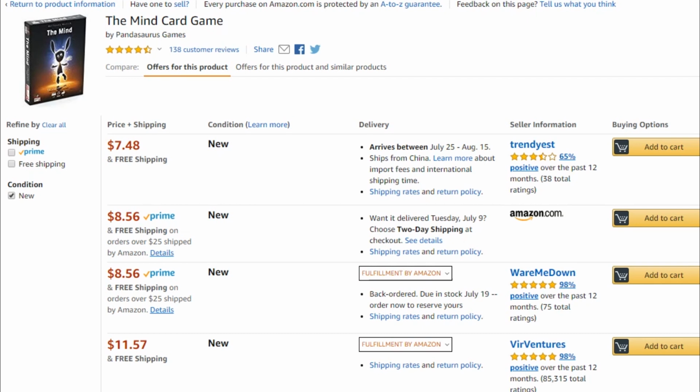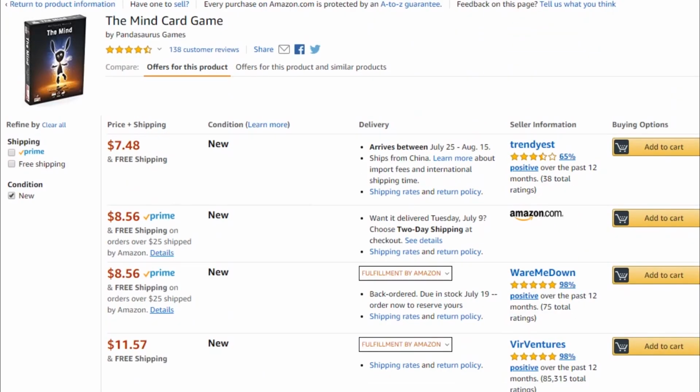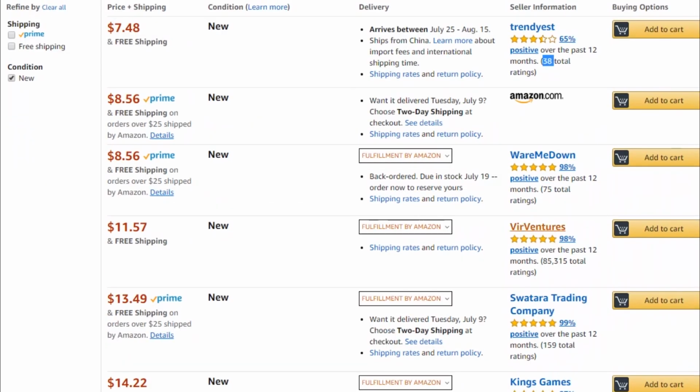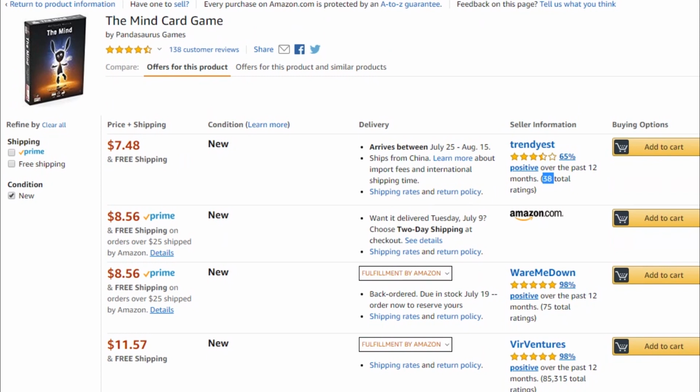So if we look at this listing right here, and you look over to the right, you see this delivery column. It says arrives in a few days. Today is July 4th, so it's going to take a little bit to arrive, and that's because it ships from China. And then you can also see here is the seller. Never heard of, granted I haven't heard of Wear Me Down either, but I've never heard of this seller. And then you can see 65%, which as you can tell from these other reviews, is pretty low. Not only that, they only have 38 total ratings, compared to this one that has 85,000, or even this one with 3,000. So these are really the sections you want to make sure you're looking at when you're purchasing a board game from Amazon.